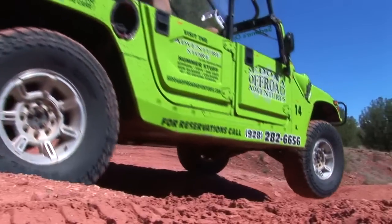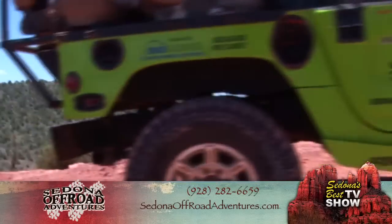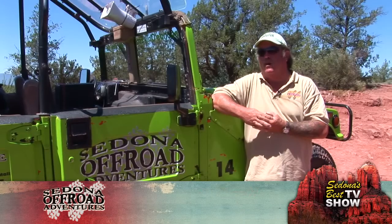This is an H1. It is powered by biodiesel. It weighs 7,000 pounds. It's almost 7 feet wide, 11 feet long on the wheelbase. It's got 17 inches of ground clearance. You can drive them up a wall if you wanted to.